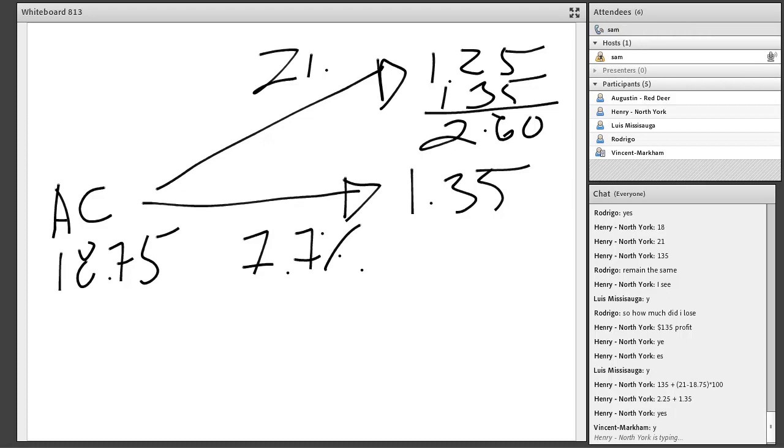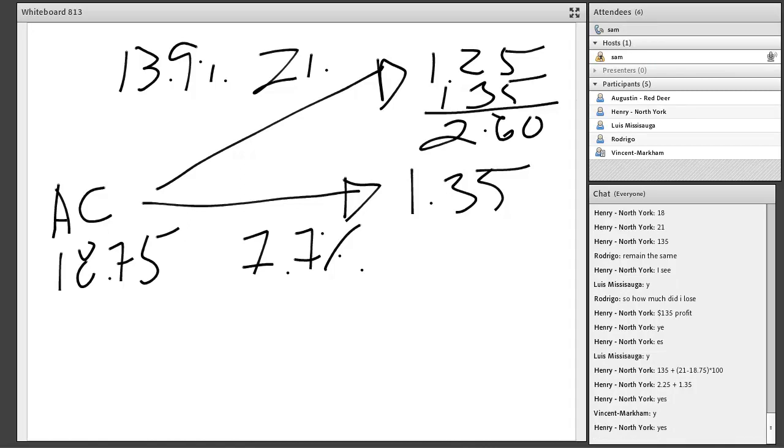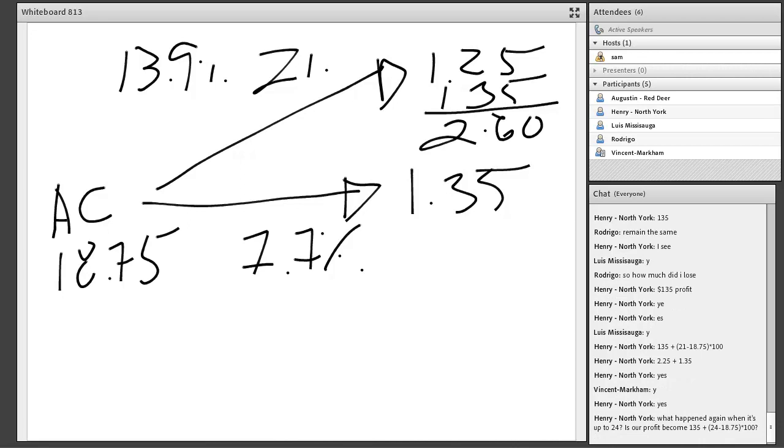We know that's 7.7%. But up here, if they take the stock away, how much do we make for return in 1 month? Well, I take $2.60 and I divide it by $18.75. That's what I put up. So what's my return? 13.9% return in 1 month. Everybody see that? So if it actually goes up, that's better for us.